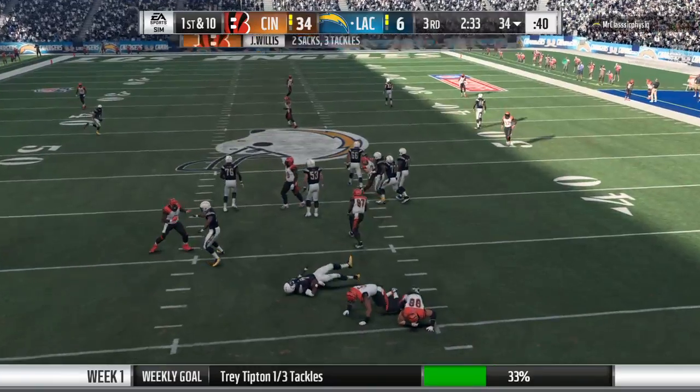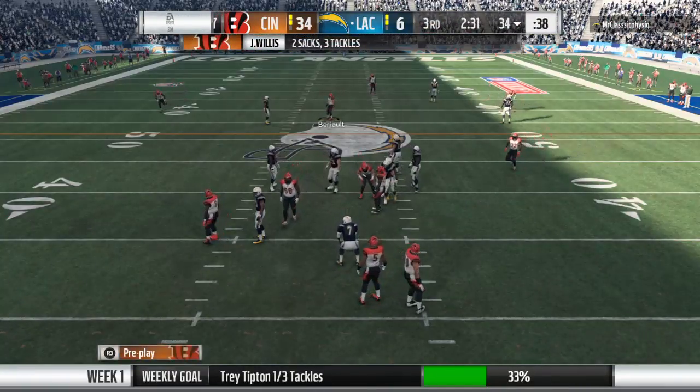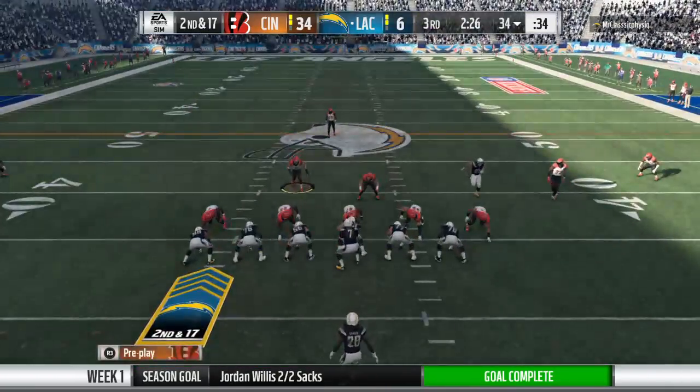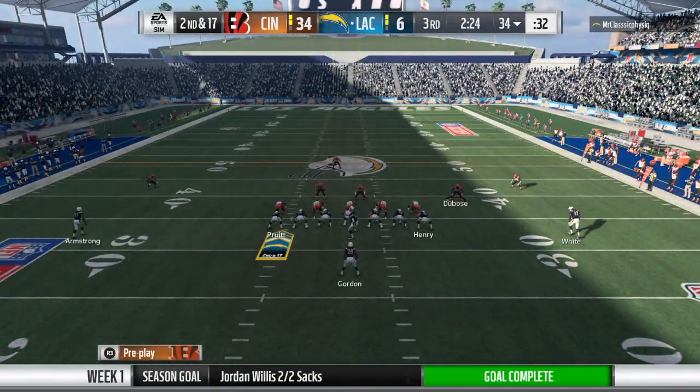And no escaping this time as he'll go down. They got him for a sack. Jordan Willis in there to get him his second sack now of the afternoon.